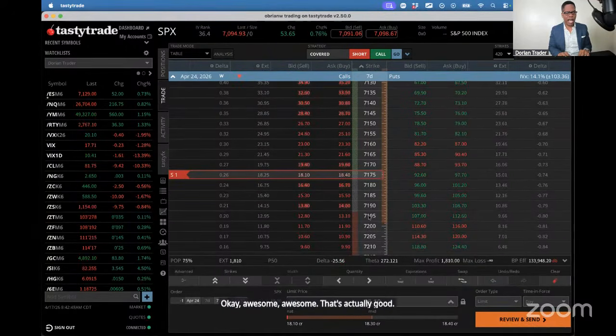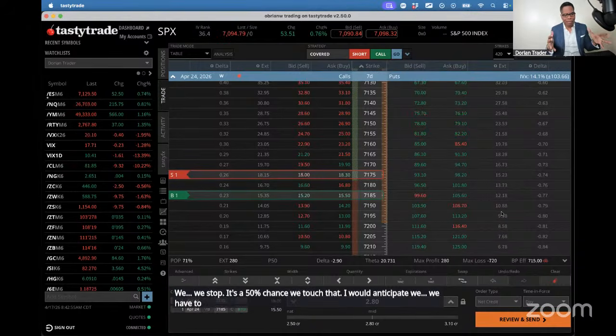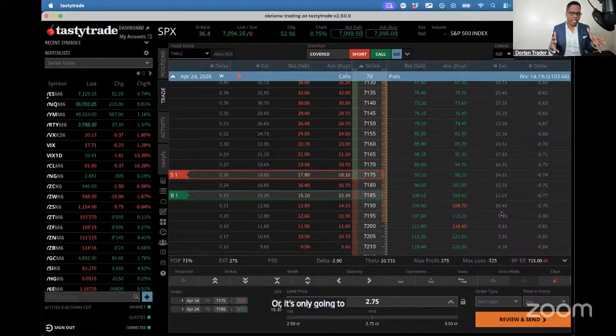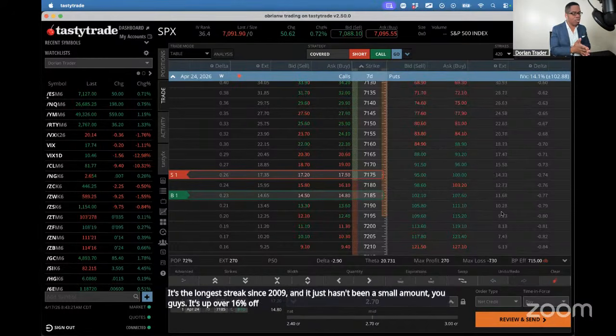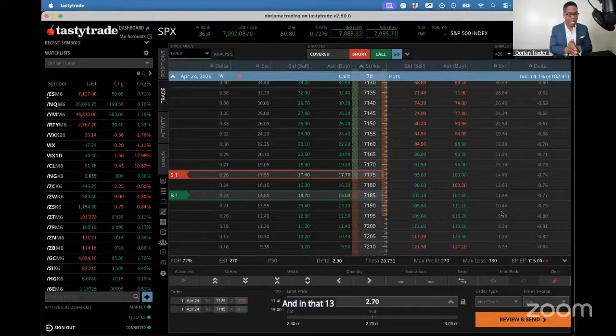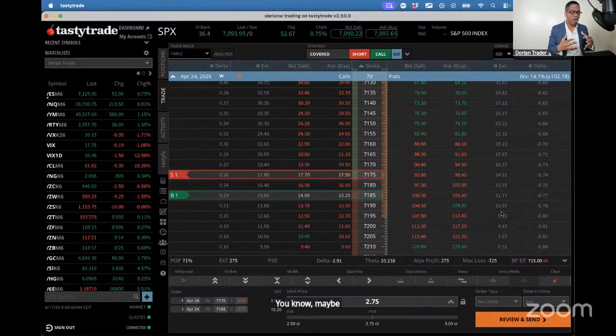Awesome. That's actually good. I would anticipate we stop. It's a 50% chance we touch that. I would anticipate we have to stop, or it's only going to create a significant crash, because it's insane to the point now that the Nasdaq is up 13 straight days. If it ends the day up, it's the longest streak since 2009, and it hasn't been a small amount, you guys. It's up over 16% off the lows in that 13-day trading period. Just absolutely phenomenal. I was saying yesterday that I have recency bias, that I can't remember a move this strong besides maybe during COVID or something.